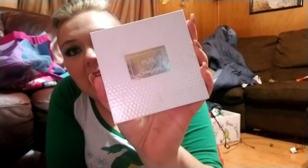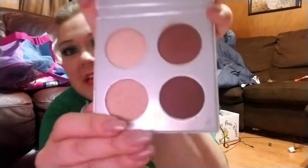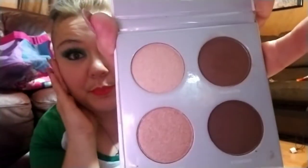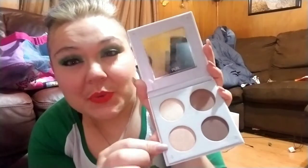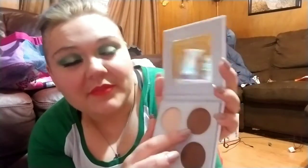And that is this Pur Cosmetics. It's like a sculptor palette. It's like a highlight and sculptor palette. I'll show you what it looks like here. It looks practically brand new, but I've used the heck out of this, if you can tell. I've used these maybe once or twice, and I've used this one maybe once, but I've been sticking mostly to this color, especially this shade, Inventor.